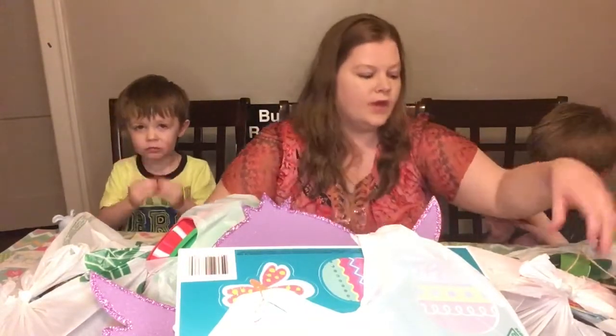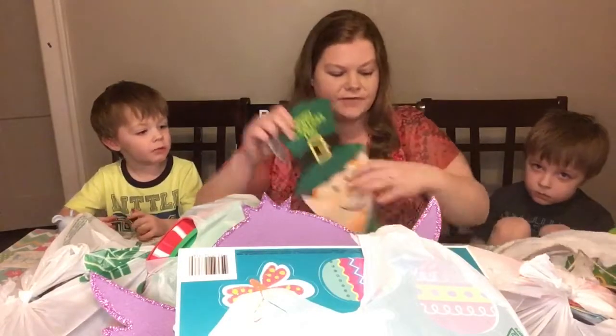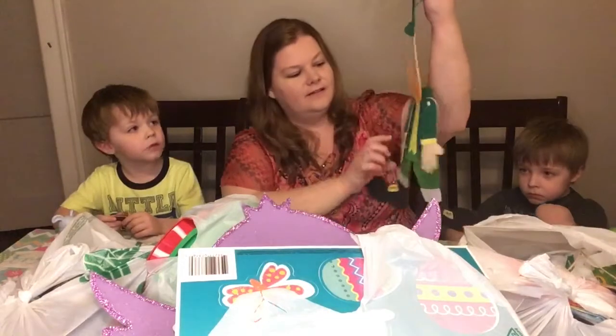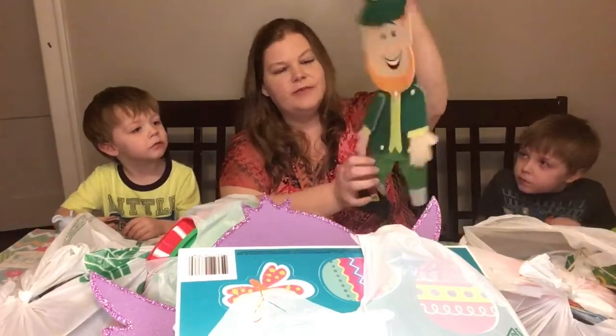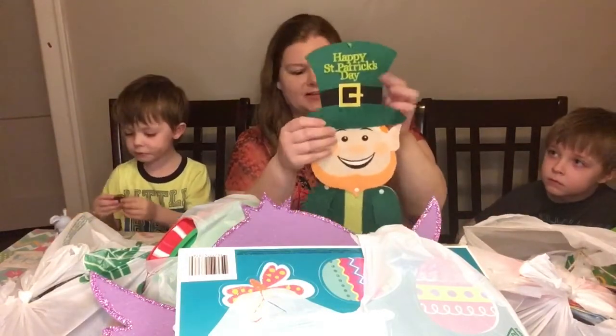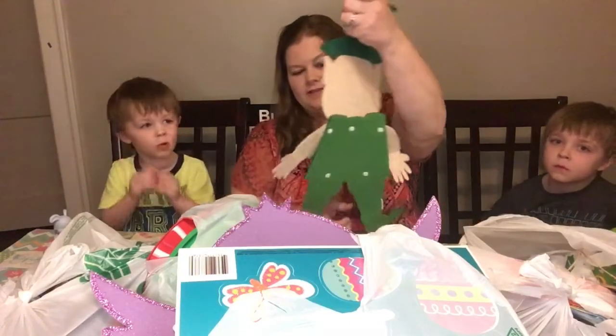So cute. We actually went to Red Robin recently, and they decorated their store with Dollar Tree stuff because we saw this guy here. Remember we saw this guy at Red Robin on the wall? Do you remember this guy at Red Robin? He was on the wall. No. You don't remember him? I saw him there, and I said, you know what? I think that's from the Dollar Tree because I've seen people's videos using it. I saw it too. Look at this guy.